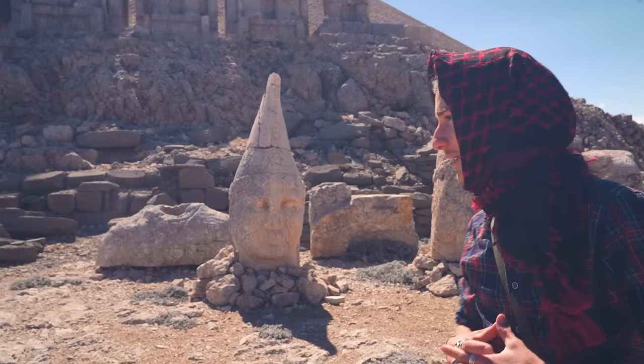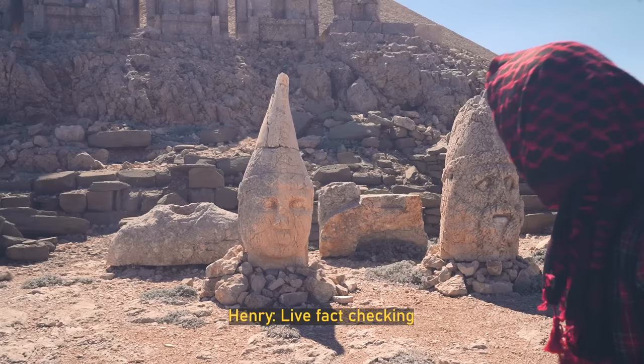Off of Zeus's right shoulder is the statue of Apollo. Off of Zeus's... Oh yeah, that is his left shoulder. Off of Zeus's left shoulder is the statue of Apollo. Live fact checking. This is why I need you here. I need you to be able to tell my left from my right.